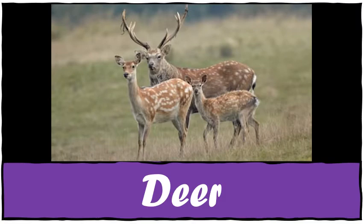Although you might think that deer belong in the family Bovidae with the antelopes, they are different enough from other members of the order Artiodactyla to merit their own family, Cervidae. These cud chewers are found in most parts of the world.